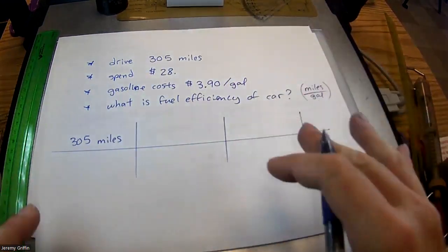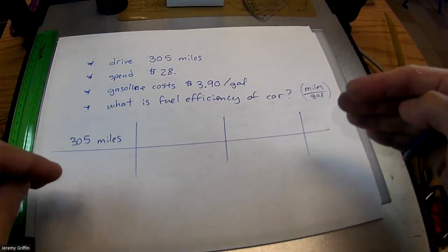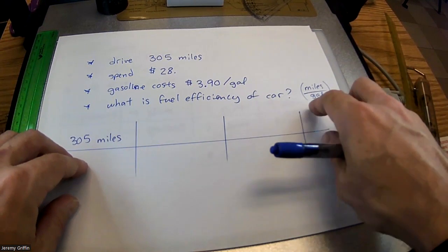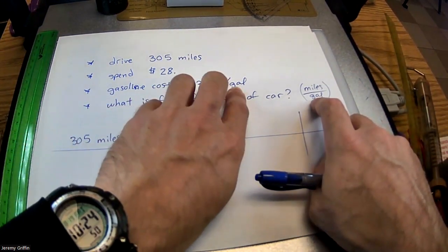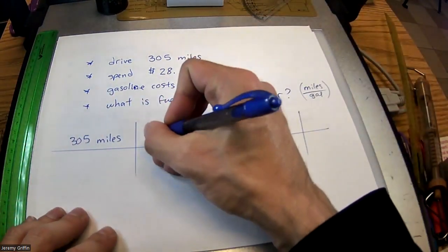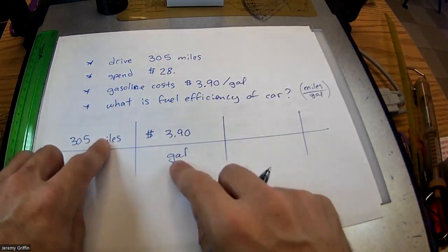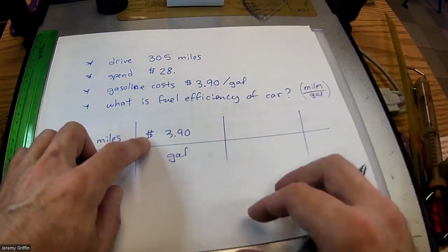Now again, this is not a unit conversion like the last few examples were, but what you can do is analyze the dimensional units. Okay? It's like putting together a puzzle, right? Putting all the puzzle pieces in place. You need gallons in the denominator. Hey, how about $3.90 per gallon? That would put gallons in the denominator, right? So I'm going to do $3.90 per gallon, right? So there's your miles and your gallons, but you got the dollars in there.